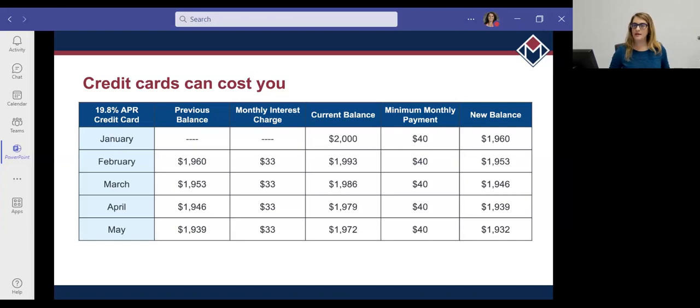Dear sir or ma'am, please pay $40 towards your total balance. And you're reading it like, oh, $40. I was really worried there for a minute. I thought you were going to make me pay hundreds of dollars. I can afford $40. Here you go. And then next month, February, dear sir, madam, thank you so much for your payment. Could you please pay another $40? Sure, here you go. March, dear sir, madam, thank you so much for your payment, and on and on.